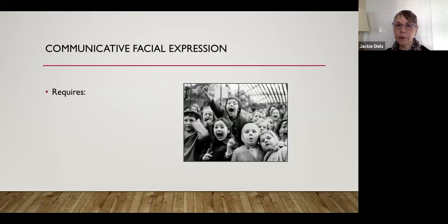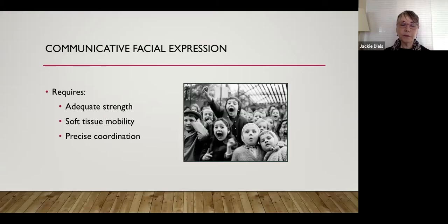So what do we need for communicative facial expression? We need adequate strength. So if there's a flaccidity of the face and we don't have adequate strength, we're not going to have good movement. We need soft tissue mobility. So if there are contractures or spasms in the facial muscles, we're not going to have good movement either. And we need precise coordination amongst the 23 plus muscles that create various facial expressions. Without the coordination, we don't get good expression.